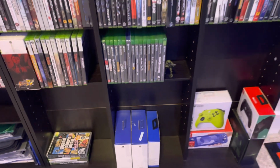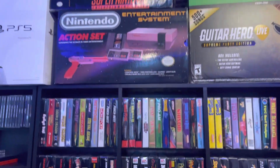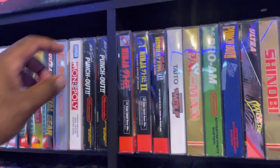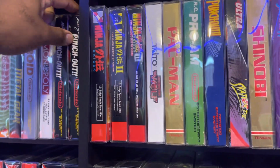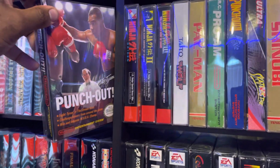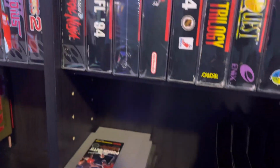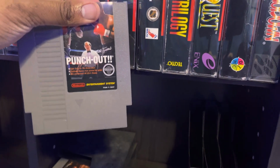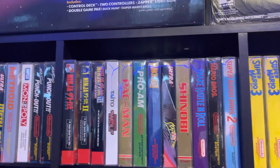Down at the bottom, just some empty boxes or leftover controllers I haven't cracked open yet. And I try to organize this based off of what I have up top. So moving over here, my classic NES collection, and I've got two Punch-Outs there. That's the circle version, and got an oval right there. And then moving down, I've got another cart, and this one's with the white dots. I'd love to get a complete version of that one day.